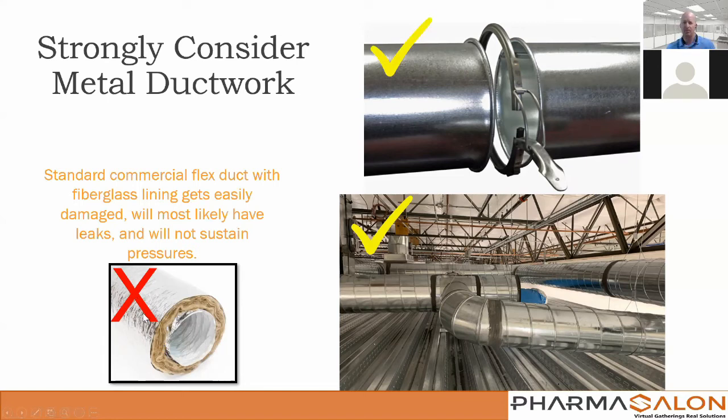That may work in your house, but if you put it in a clean room or a USP 800 environment, very likely it's going to get damaged. It's not going to hold the pressures. Actually, under certain negative pressures, this could collapse. And that then pinches the ductwork, and you've messed up all your airflows. So if you're having conversations with your local HVAC people, it's a no-fly zone on the cheap, inexpensive fiberglass ductwork. We want to use metal ductwork.